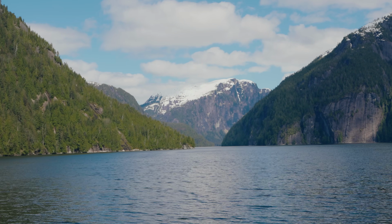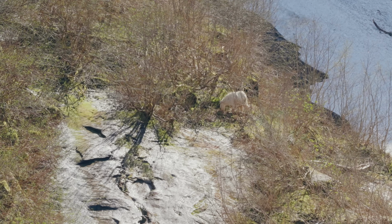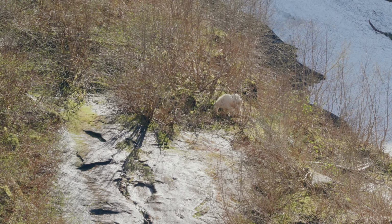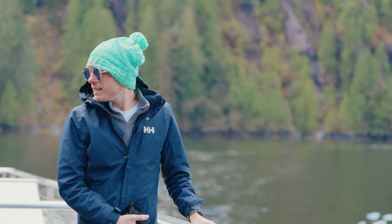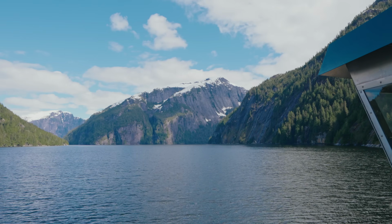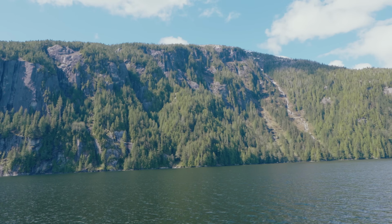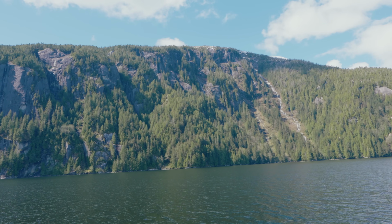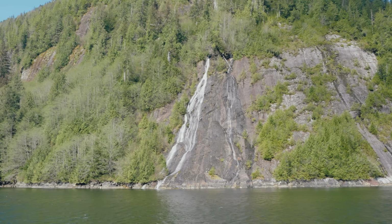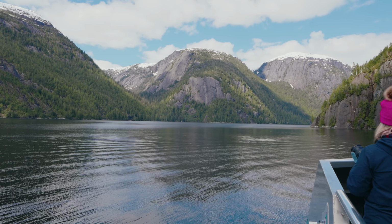So we've reached the Misty Fjord now, and we're on an animal spotting spree. Already we've seen a goat who was lonely on a high hill, and we're looking out for bears now. I don't think we've seen any yet. They are quite shy bears, but if we were to see them, this is where we'd spot them. And we're still keeping our eye out for any wildlife in the water, so any whales. Nothing quite yet.